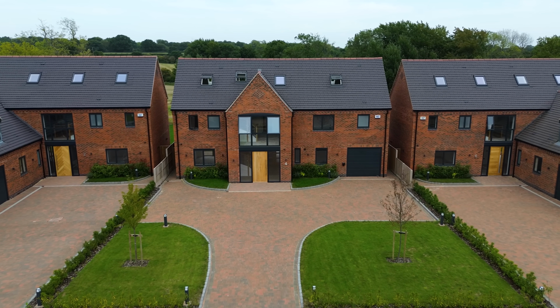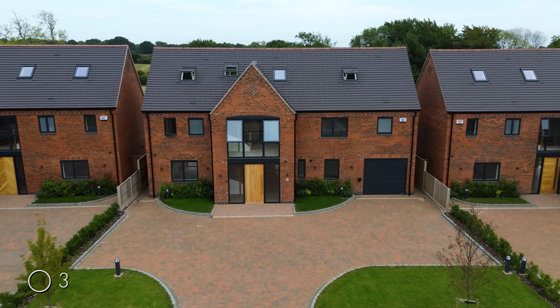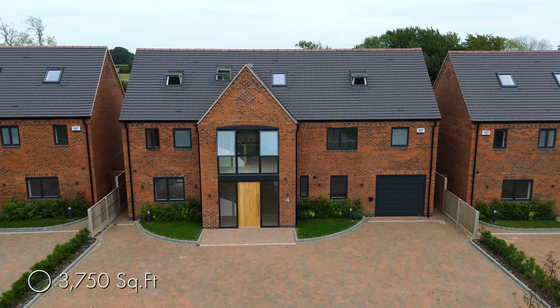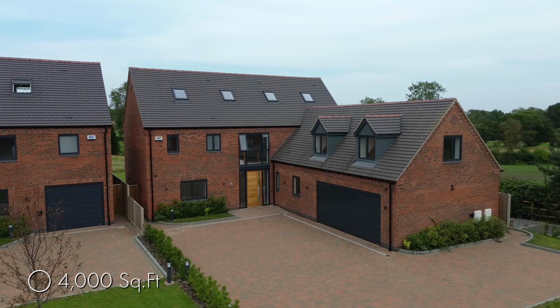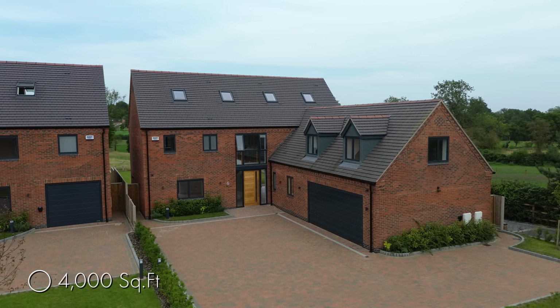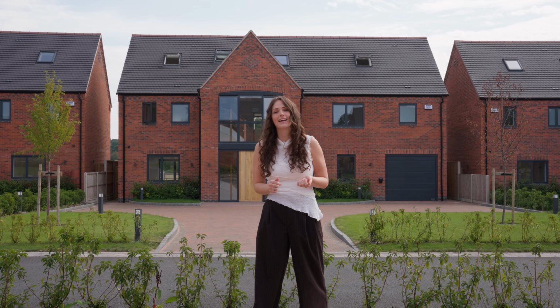We're going to be looking at plot 4 right behind me. That plot is just over 3,750 square feet, and we're also going to be looking at plot 6, which is just over 4,000 square feet. Both of these house types have quite different layouts, so I'll be interested to know which one you prefer. So let's start by looking at plot number 4.